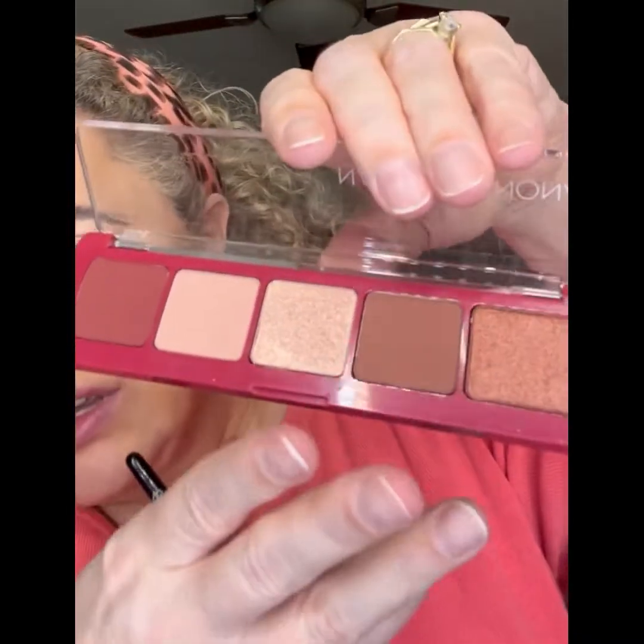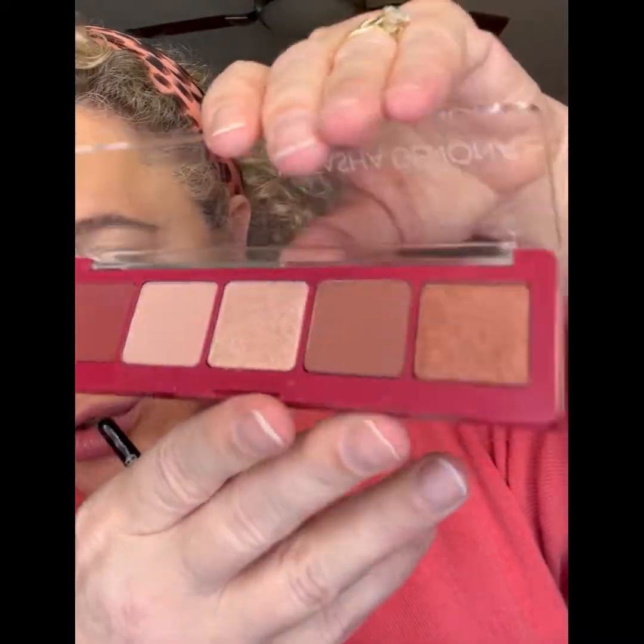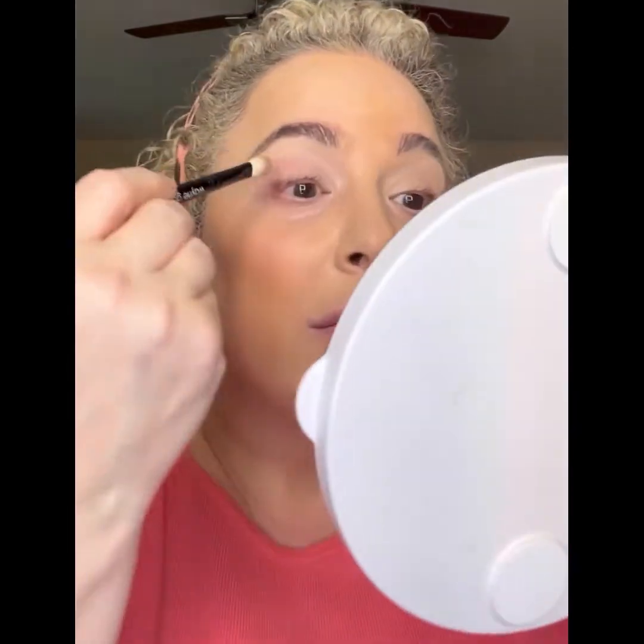Okay, we're going to start out with the Natasha Denona Cupid palette that came in this August box, and it is beautiful. Look at the tones on these. Really pretty cool toned, which I really like. And I'm going to start with this color Shell, and I'm going to use that as my crease color to start. I'm using a Wayne Goss number 18 brush.